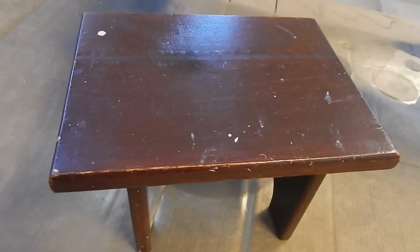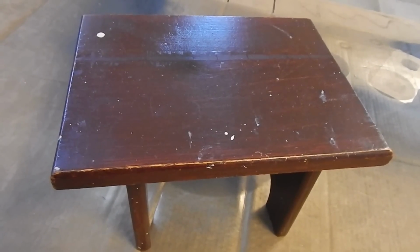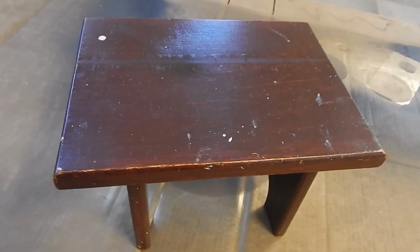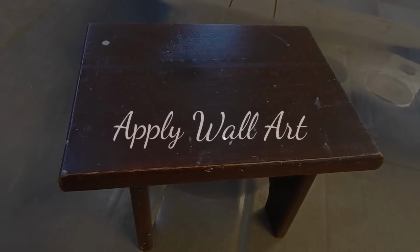Here's another pre-existing item in my inventory. I have this small little footstool. I keep it near my craft area. So I decided to spray paint it black and do a little decorative design on it and include it in the bathroom as well. This will be helpful to the little ones when they come to visit.